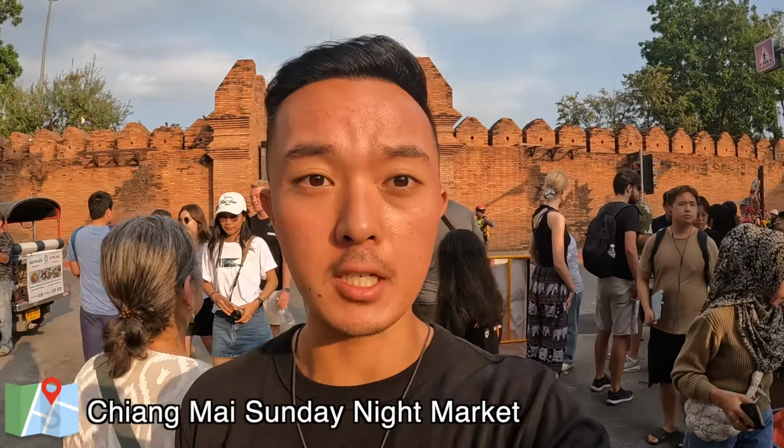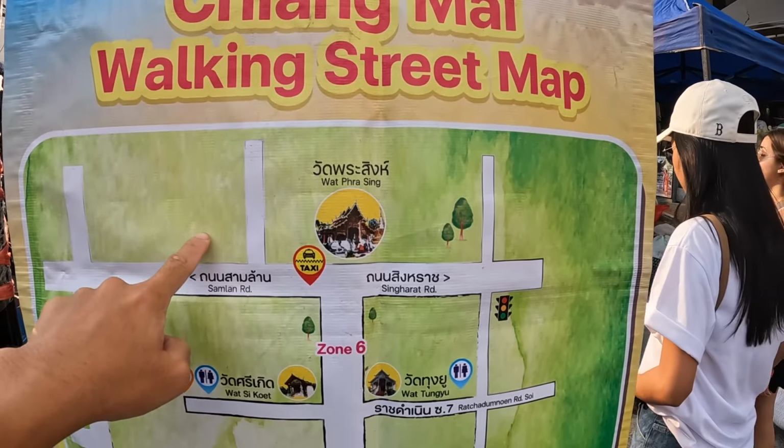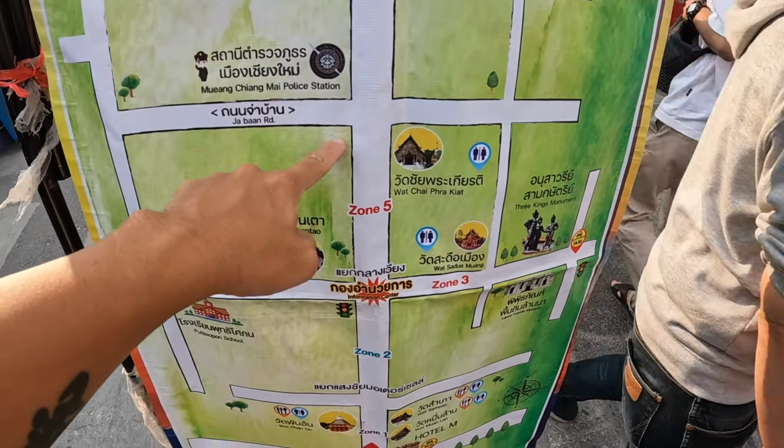Guys, we've made it to the iconic Tapae Gate, which means we're at the best bit of today's video. We're at the Chiang Mai Walking Street Night Market. Here we go. This is only open on a Sunday and it stretches over a kilometer.